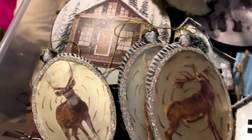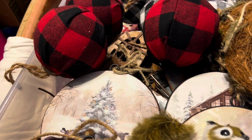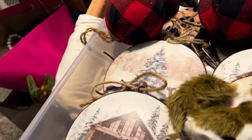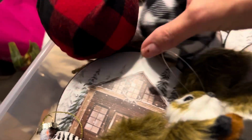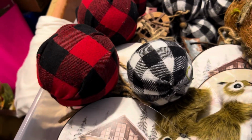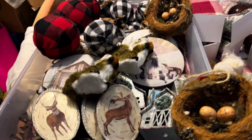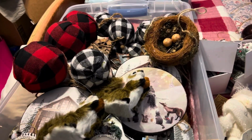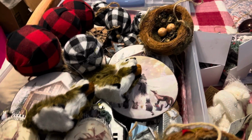Love those. Now I have squirrels in these, but they're darker. I have some windmills. I have some ski boots. And then I'm mixing the buffalo plaid black and white with the buffalo plaid red and black. And I think that's going to be really pretty. I'm probably not going to do the tartan plaid in this area because I just think that's too much plaid, but we'll have to play with it and see.